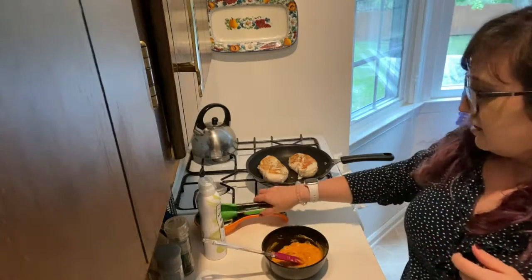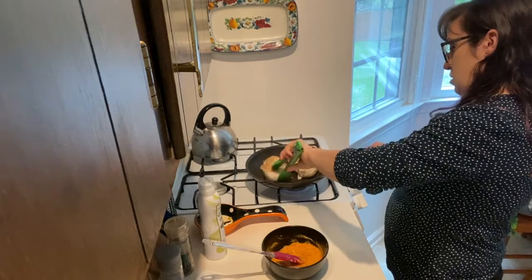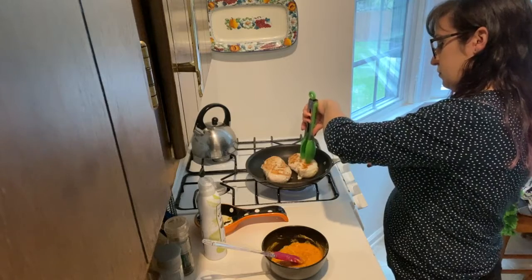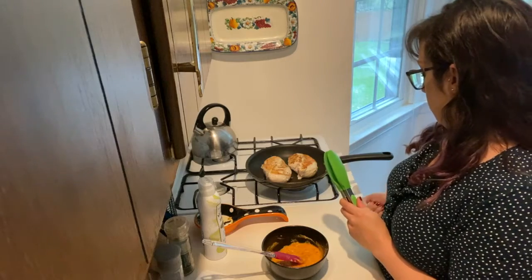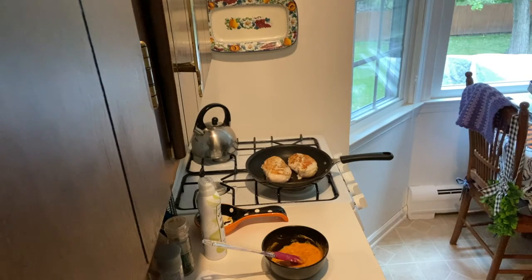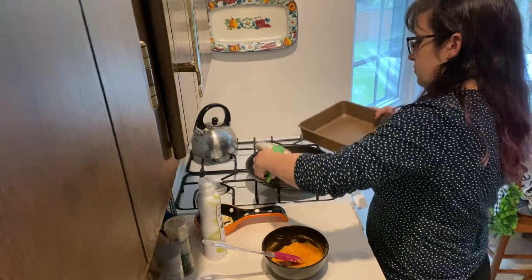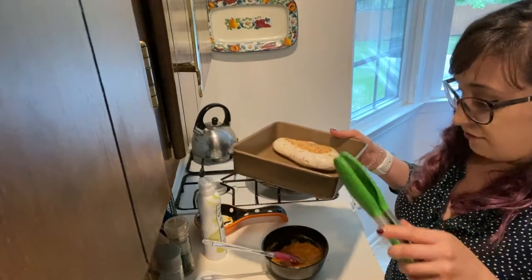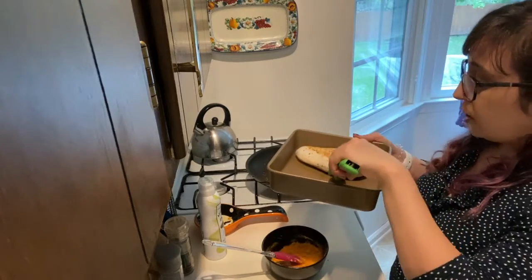Let me check the other side of this and see if I have a nice sear over here. Pretty good. Okay, so here's what you do next. I'm going to put this in a pan. Here's my pan. And put this into the oven on its own for like another 15 minutes or so to continue to warm the chicken through, get it cooked all the way through.